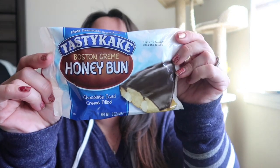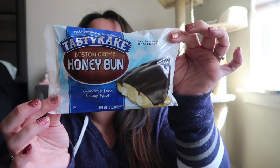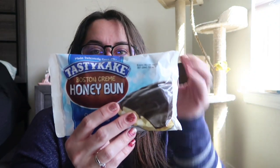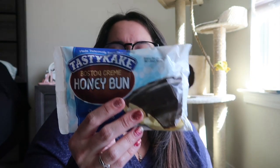And then I have found this. I got this once before and Dow really liked it, so I figured I would grab this for him again just to throw in a lunch. It's a Tasty Cake honey bun that is frosted but Boston cream filled. I don't know, it's pretty heavy duty, which is why I feel like it's a good deal for $1.25, because it's a nice hearty chocolate cream filled cake. It's almost like a giant Boston cream donut.